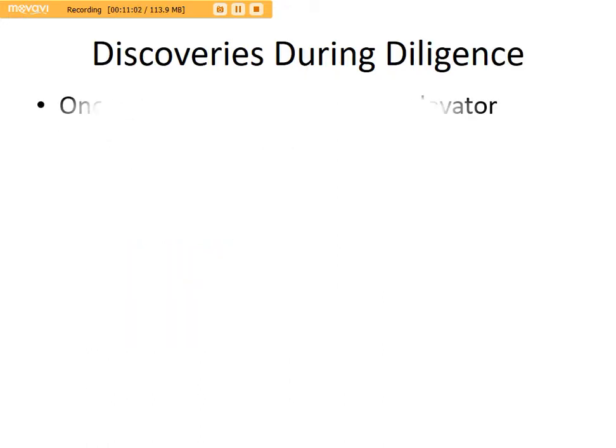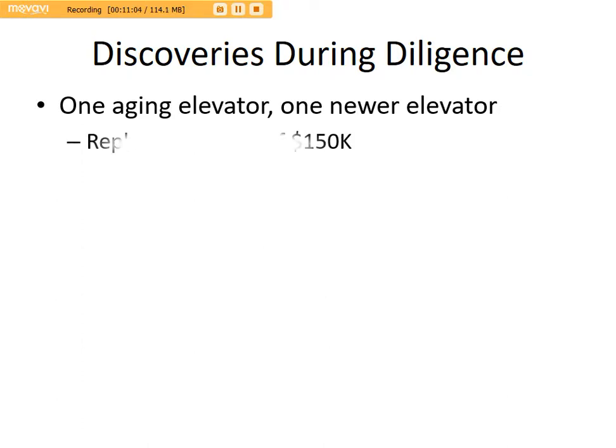Now, during the diligence of inspecting the property, we discovered that there was one older elevator in one of the buildings and one newer elevator in the other building. And we had an estimated cost of $150,000 to replace that. It was approaching the end of its life cycle, so we knew it was going to have to be done.